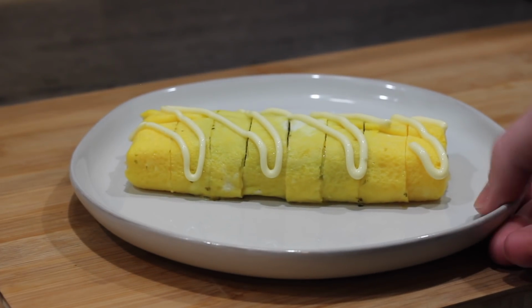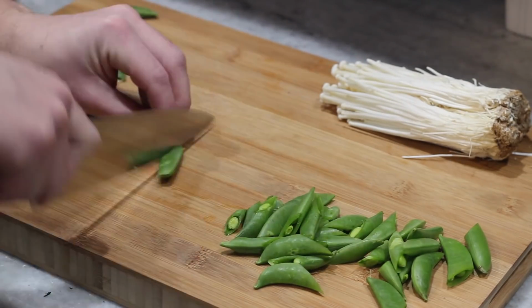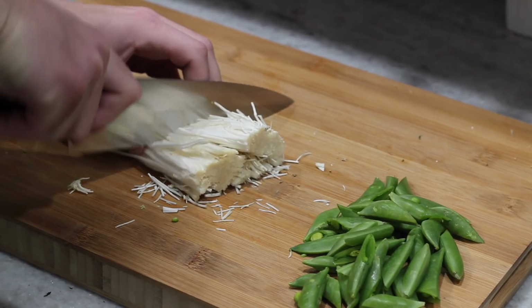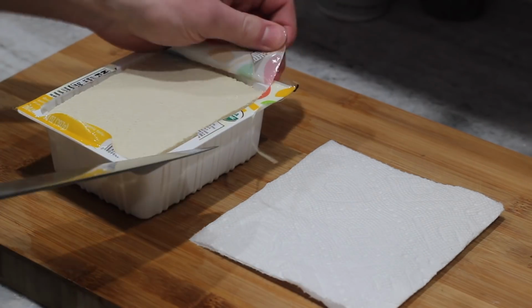I plated that guy up and set it off to the side for a bit while I started to work on my miso soup. So this one I'm not stressing too much. Ever since I've had that miso paste from a few months ago, I've experimented with different kinds of soups and using that ingredient in different ways. And it has become one of my favorites.